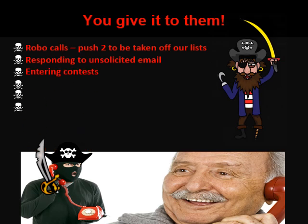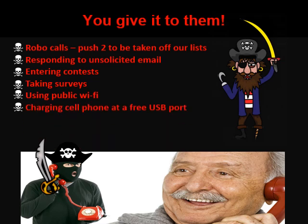Entering a contest, don't do it. Even if you think you're going to win that fancy car, no, this might be a scam to get more of your information. Taking surveys. I know a lot of us are bored during coronavirus and a survey might be fun. No, especially if they ask for a lot of personal details. Using public Wi-Fi. What? Yes, this is a special scam. If you use public Wi-Fi, scammers can unfortunately get into that Wi-Fi and get things off of your phone.